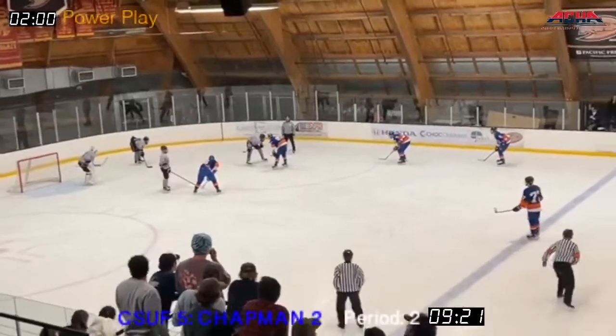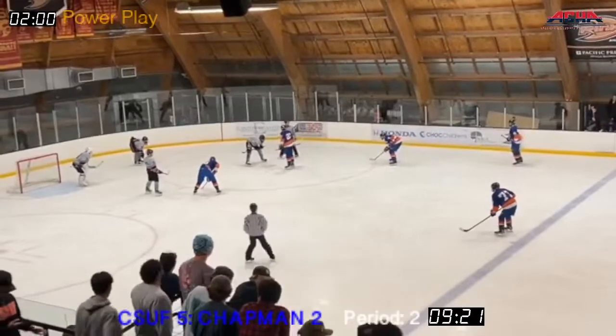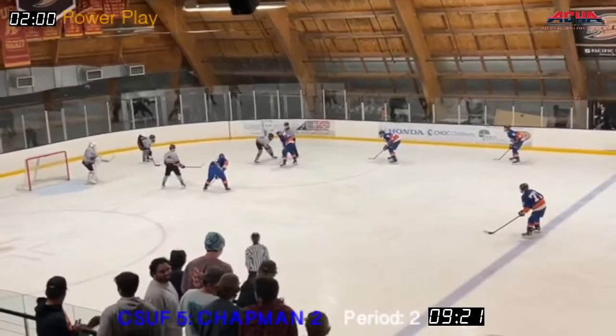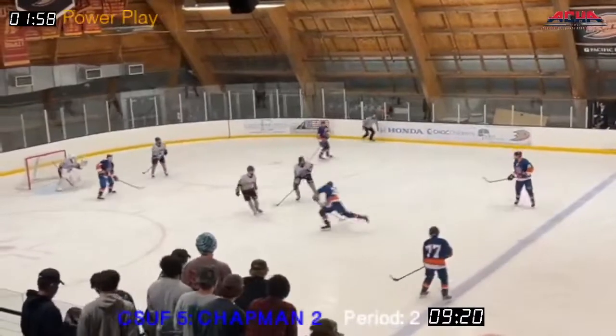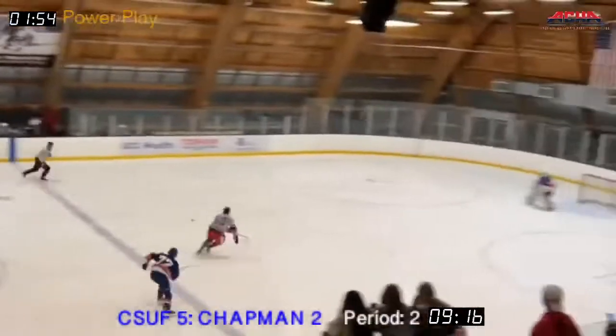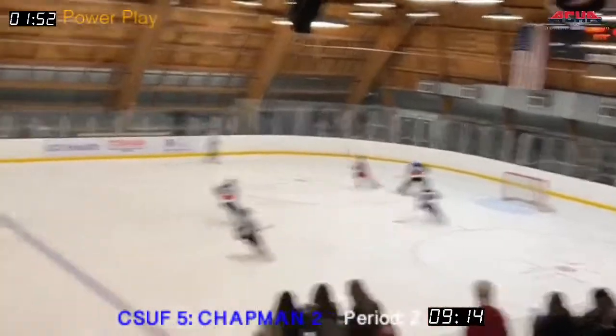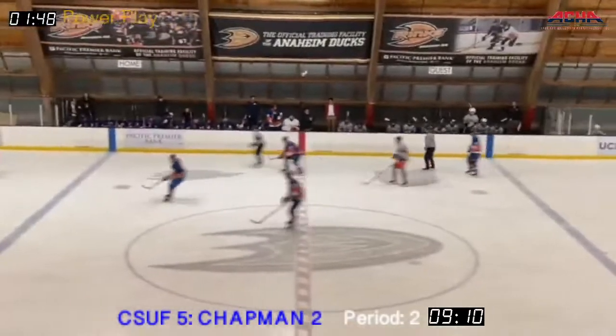Third power play for Cal State Fullerton tonight. They are 2-for-2. Off this faceoff. Ritter fans on a shot. And meanwhile, on the bounce, Foster trying to get there, and it's steered away by Yano. Hops off a stick. It was that of Leon Lee.